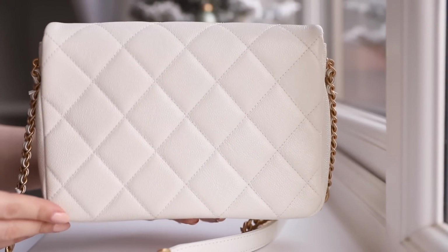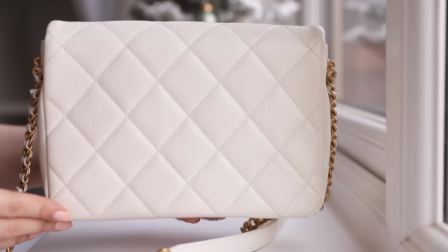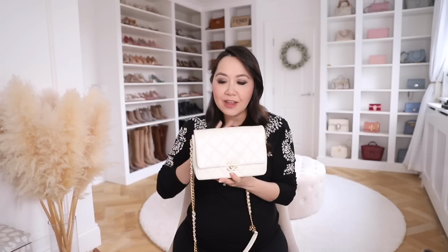And obviously I mainly own classic flaps, but I do own a few other styles from them, and I've never had any quality issues from Chanel. Like, I've always felt like, even though they are obviously insanely priced, you're still getting a very quality bag that will see you through hopefully decades. Whereas this, it just feels kind of flimsy, and it doesn't feel like a £3,500 bag at all. It just feels like it should be way, way cheaper than that.